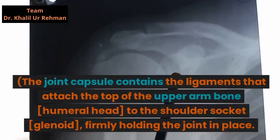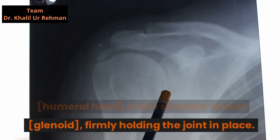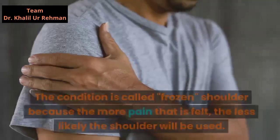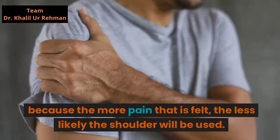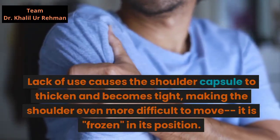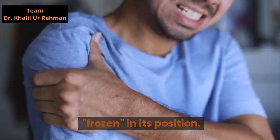The joint capsule contains the ligaments that attach the top of the upper arm bone, the humeral head, to the shoulder socket, the glenoid, firmly holding the joint in place. This is more commonly known as the ball and socket joint. The condition is called frozen shoulder because the more pain that is felt, the less likely the shoulder will be used. Lack of use causes the shoulder capsule to thicken and become tight, making the shoulder even more difficult to move. It is frozen in its position.